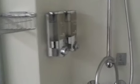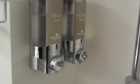and then to your right is the restroom, and they have the glass door, so there's no shower curtain or anything like that. You step up to come into the shower. You have the shower heads, shampoo, body wash and stuff like that. But this is a really big size. It's for one person.